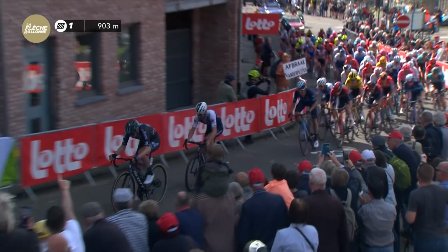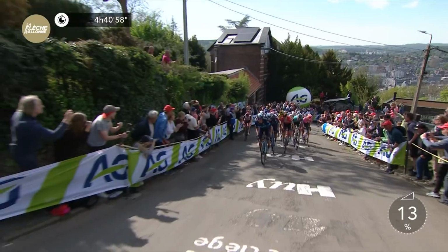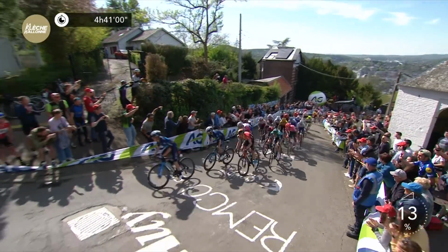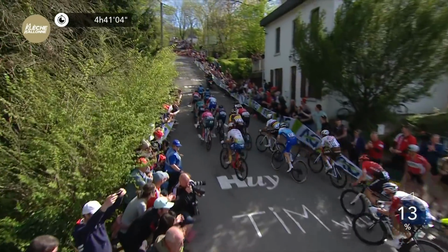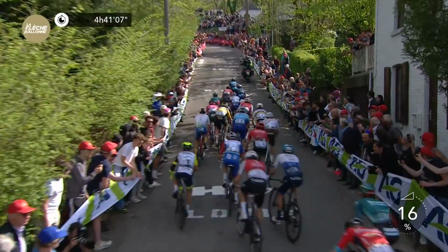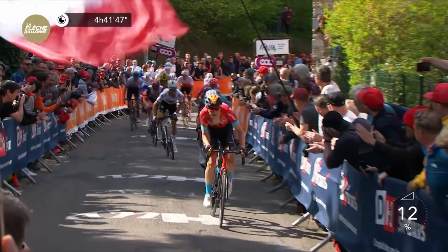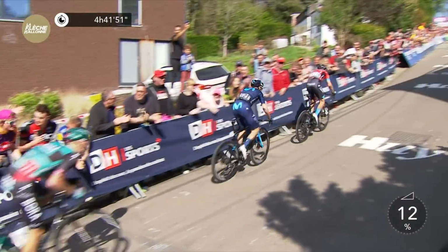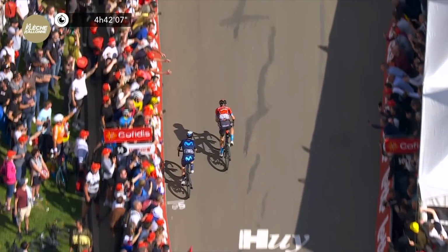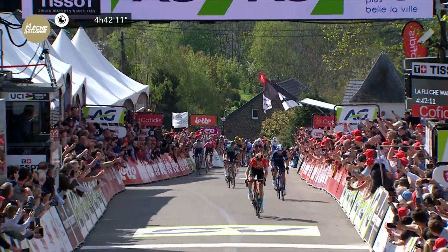Søren Kragh Andersen led onto it, but the inevitable was about to happen. Enric Mas, the Spaniard from Movistar, did everything he could for his team leader and 5-time victor Alejandro Valverde to try and get Valverde into position, but the brutal 18-19% hairpins of the Mur de Huy set up Dylan Teuns, the Belgian, for Bahrain Victorious, to try and challenge Valverde. He challenged him, and Valverde laid down arms to take a brilliant second place.